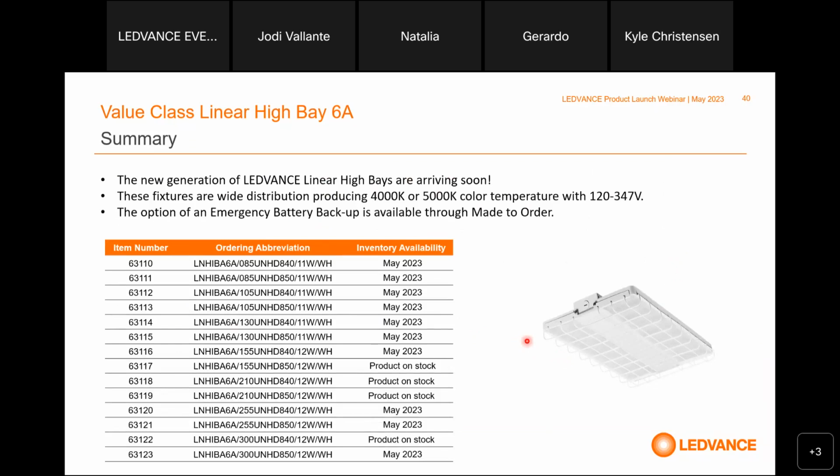And as I mentioned, this is a replacement for the 3A. There'll be a steady transition. Most of the stock is expected to either be here already or should be here by the end of May. And I believe that's everything I wanted to cover on this product.